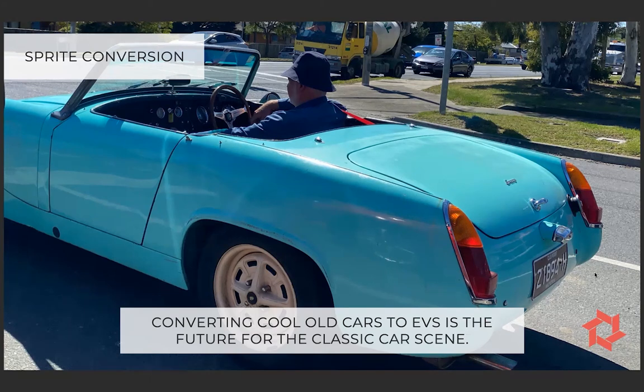If it was an auto, I would probably want to retain the automatic gearbox so that I had the variable ratios in the gearbox rather than having to swap the diff. But I think that's a different story. That's for the Volvo that I want to do next.